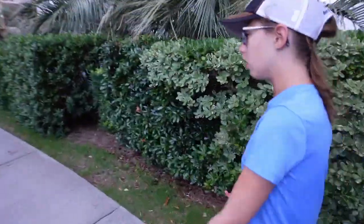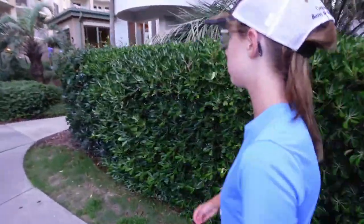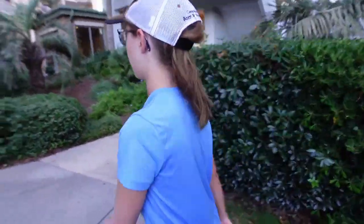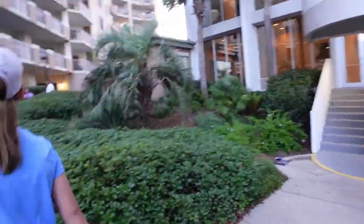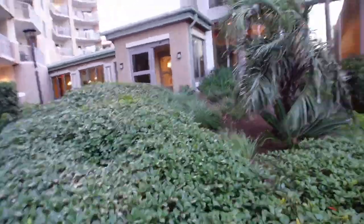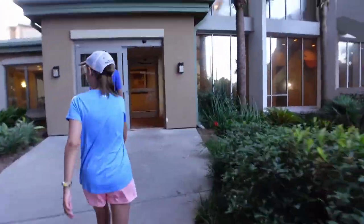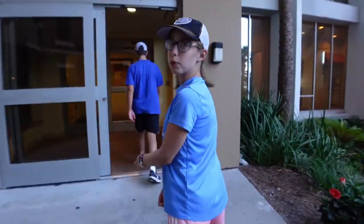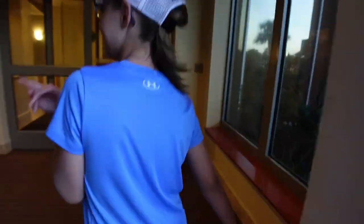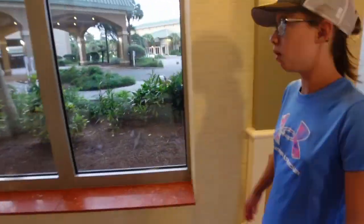There are two big pools, a heated and a non-heated with a waterfall, but it's just completely jammed. Places are crowded. People at the water park today. We went to the water park to check out the video. It's like freezing in here. Ooh, cold. Nice in here, I think.